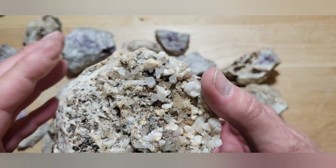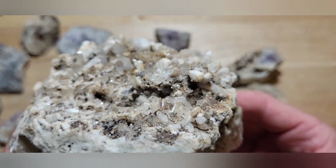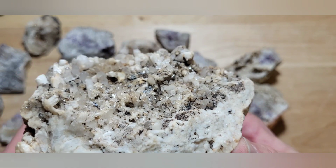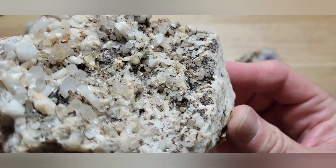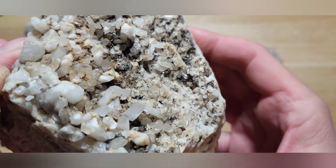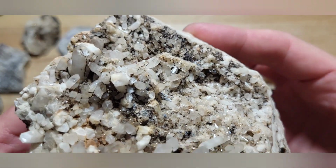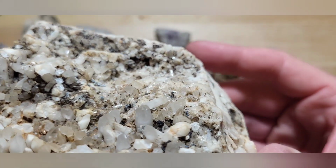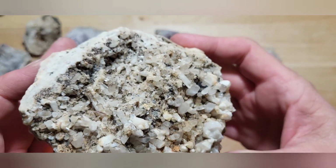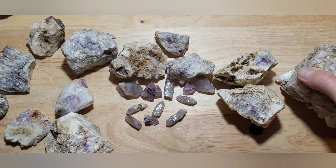And then when you flip it over to the other side, you're like, what? There's so much going on. Scepter crystals. I want to say it almost looks like there's a little bit of citrine in there, but I think if this piece was cleaned up properly, it wouldn't so much look citrine. Oh, that's a sweet piece. For sure.